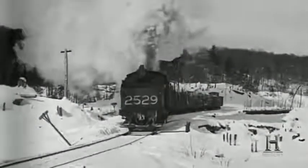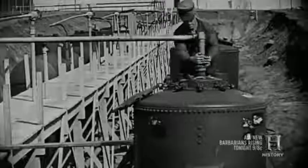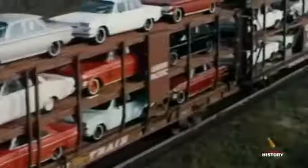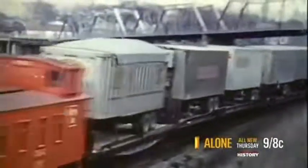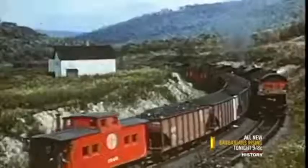The rail industry was able to accommodate just about every market in the United States. The petroleum age led to the introduction of the tank car. The automobile revolution led to the emergence of the auto rack. And the piggyback, or TOFC, trailer on flat car, was developed in response to trucking competition in the 1950s. But with the proliferation of freight car designs came the demise of another railroad car, the caboose.